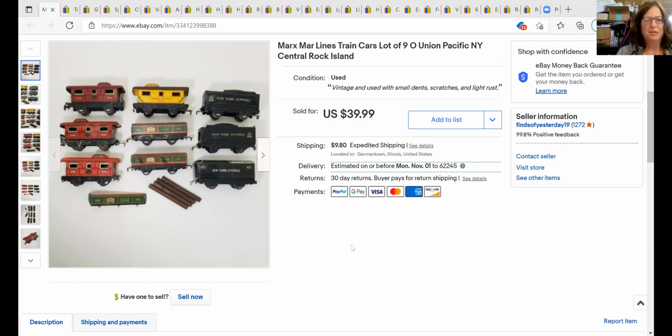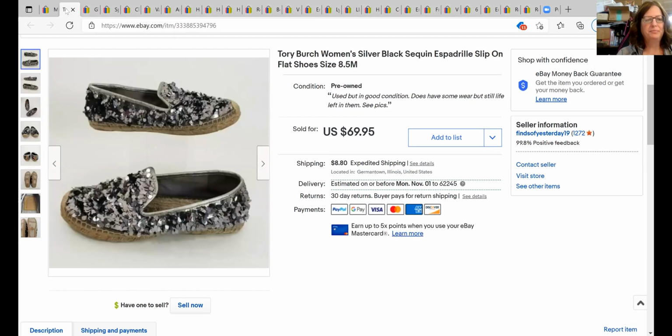This first one is a Marlin's train car set, and I paid $4.50 for this a while back at a yard sale with a whole bunch of other train cars. It sold for, with shipping, all of the prices I'm giving you are the sold price with shipping, $46.74 is what they paid. My profit on this was $26.61. I always pick up train cars if they're at a really decent price, and this was.